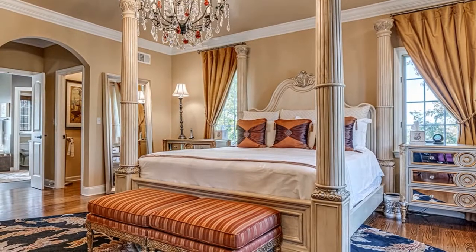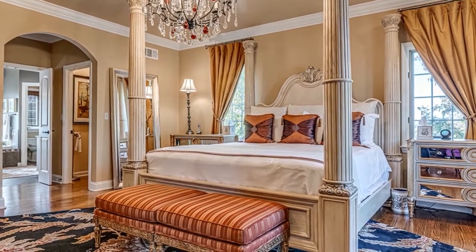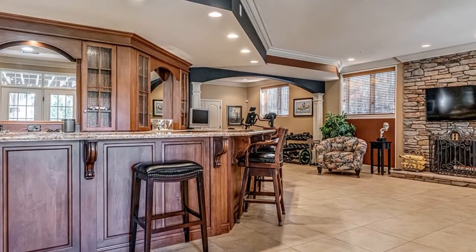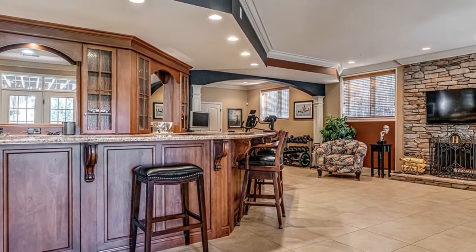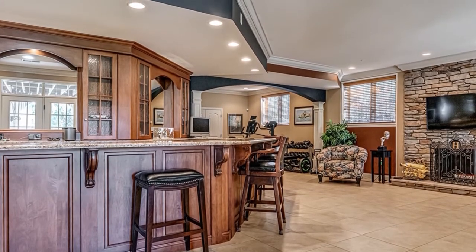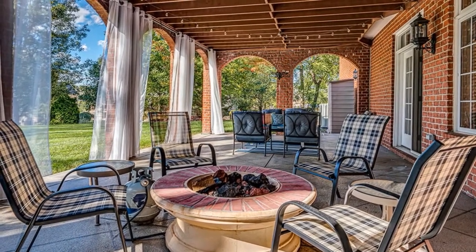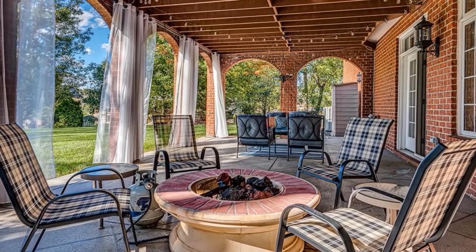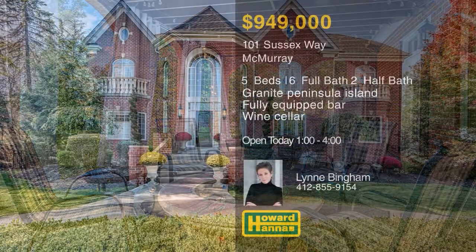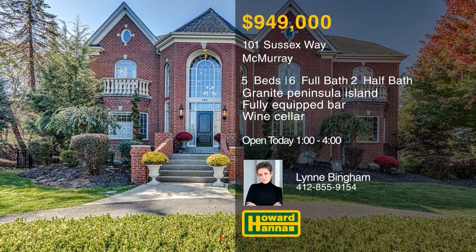Each bedroom is a suite with its own custom bath, demonstrating thoughtful attention to detail and decor. The expansive lower level includes a fully equipped bar, a fireplace, a temperature-controlled wine cellar, and an exercise room. Choose between indoor and outdoor dining with a beautifully appointed deck and patio overlooking the private scenic grounds. Let Lynn Bingham be your guide at this afternoon's open house between 1 and 4.